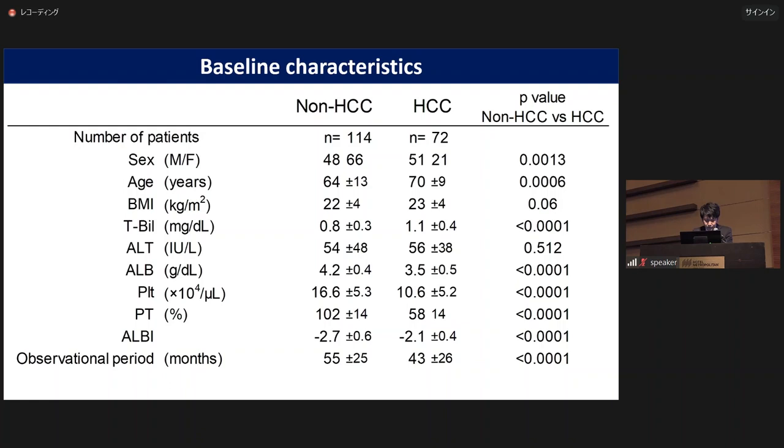We can see that there was a statistical significance between the non-HCC and HCC-treated patients at sex, age, and total bilirubin, albumin, prothrombin time, PT, and ALB. This indicates that the HCC group had lower liver function compared to the non-HCC group.